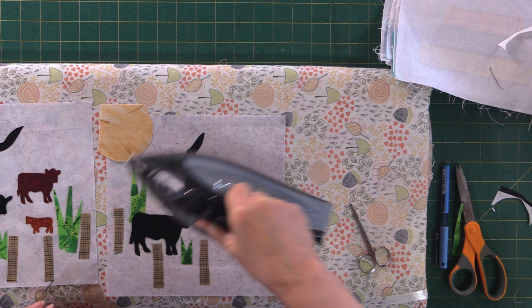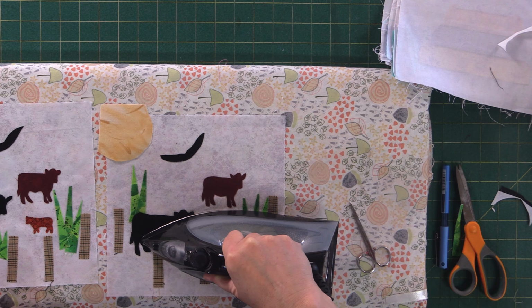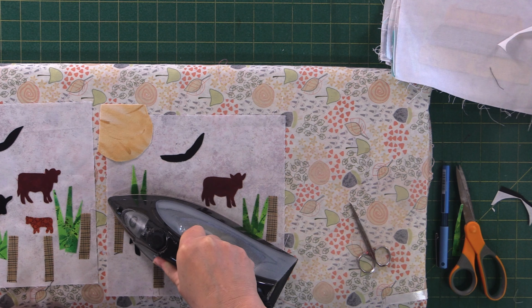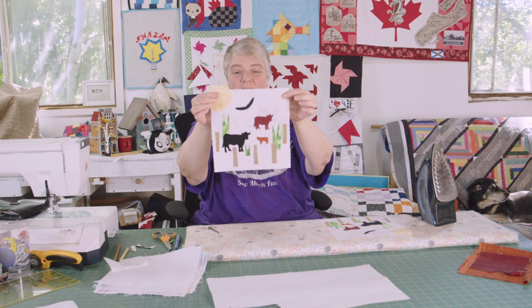Okay. Oops, this one shifted. Okay, let's move that back into position, and then we are almost done. Okay, give it a little heat loving. Make sure our sun stays on as well. And like I said, a little bit more for that textured black fabric, and it'll be okay. All right. There we go. Isn't it beautiful?